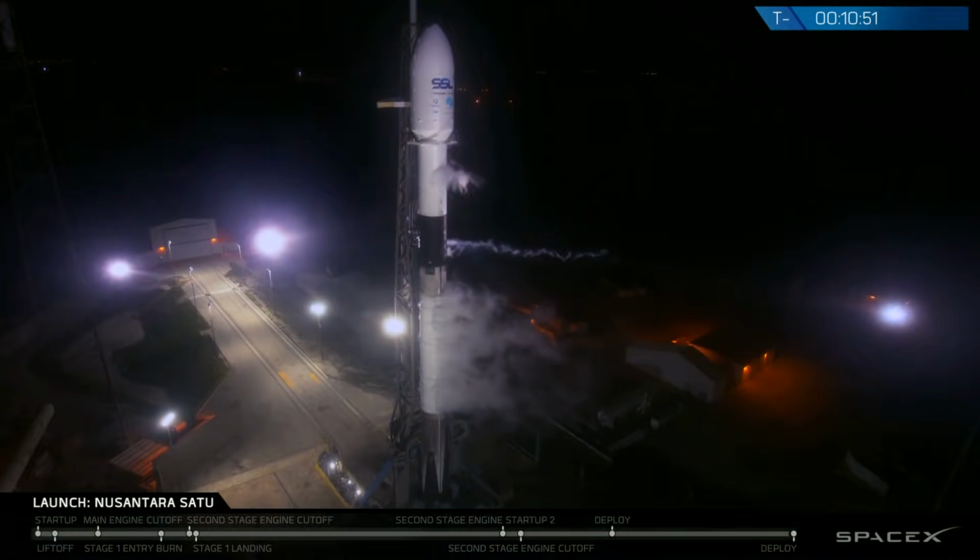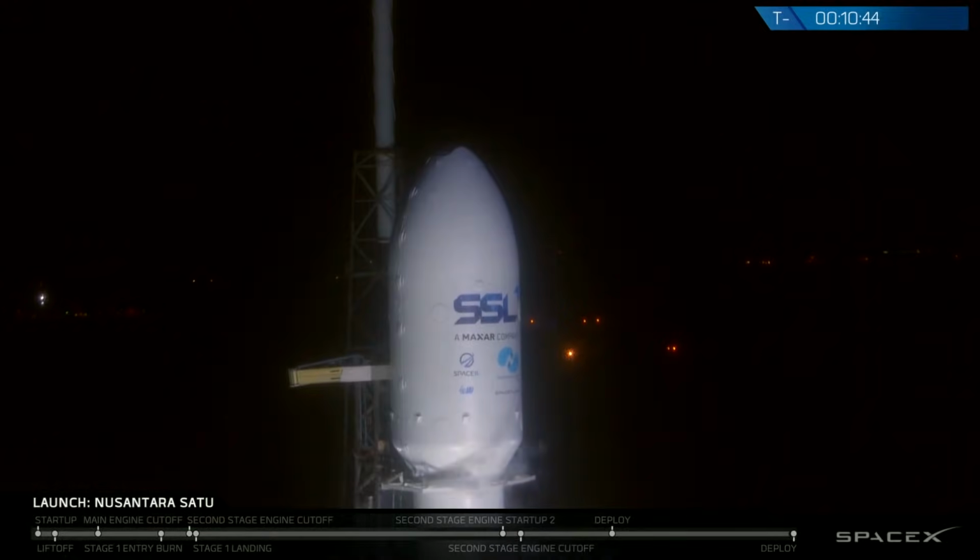2 additional payloads will be riding along on today's mission, including Israel's first lunar spacecraft and an experimental microsat for the U.S. Air Force Research Lab.